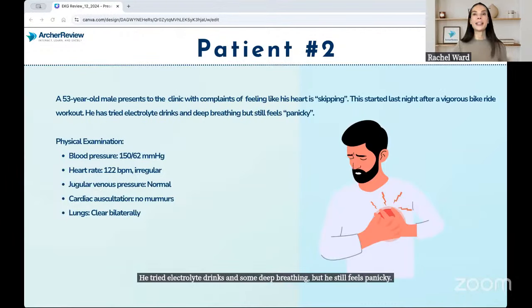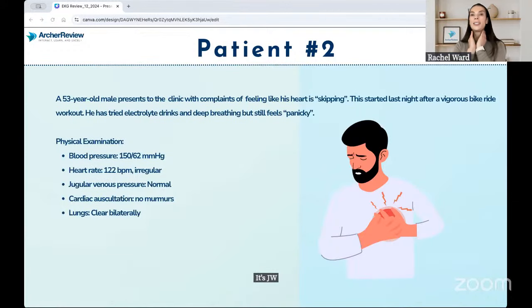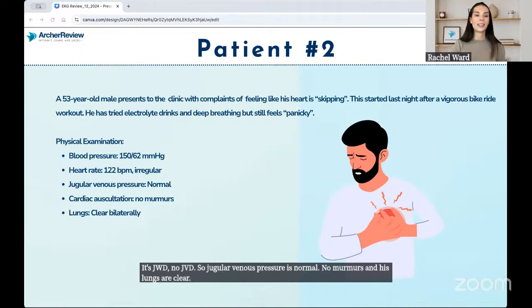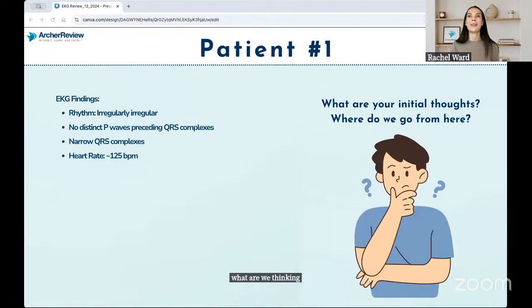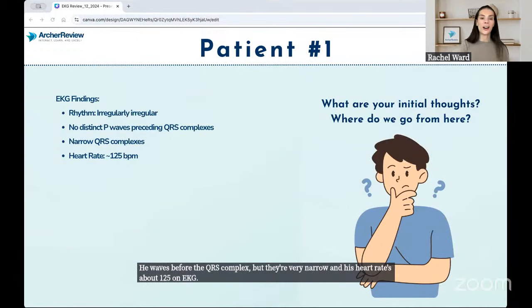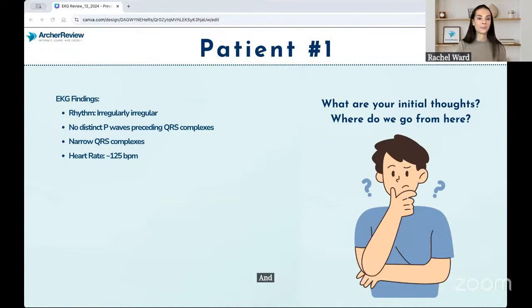His physical exam has a blood pressure of 150/62, so not too shabby there. His heart rate's 122, even though he's sitting down in your chair. No JVD, so jugular venous pressure is normal, no murmurs, and his lungs are clear. What are we thinking with this sort of EKG? An irregular rhythm, P waves before the QRS complex, but they're very narrow, and his heart rate's about 125 on EKG. What do we think's going on, and what can we do about it?